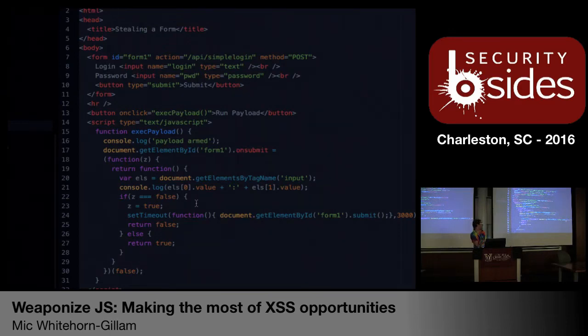Now, if I shorten up that delay, you need to take a guess at what your latency is, but if I make that 600 milliseconds, that's going to be fine. It'll be less pronounced, and it'll work. It'll pass those form values to me first, and then the form will get submitted normally. The user won't even know that anything is wrong, and I'll have a copy of the credentials that were on that form.